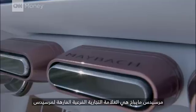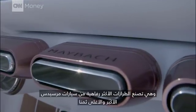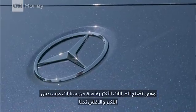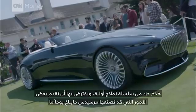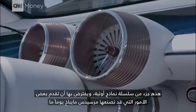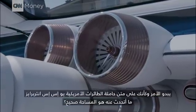Mercedes-Maybach is Mercedes' luxury sub-brand. It creates the most luxurious versions of Mercedes' biggest and most expensive cars. This is part of a series of concept cars that are supposed to represent the sorts of things Mercedes-Maybach might someday create. So let's have a look.